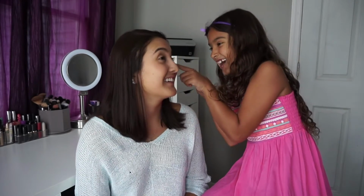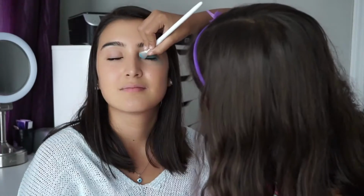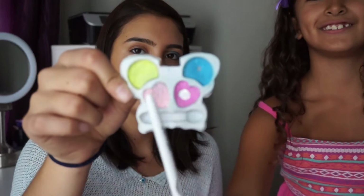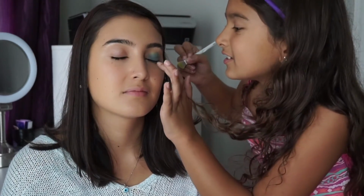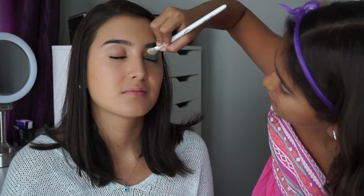Bella! There's a lot, I mean a lot on your eyes. I'm trying not to mess up. But it's kind of blue. Okay, that's it with the blue. Now we're gonna do the green. That one. Then we'll put that a little over the green. I mean, a little with the blue.